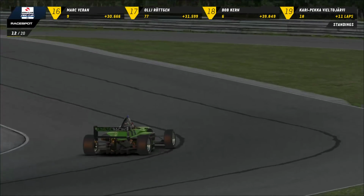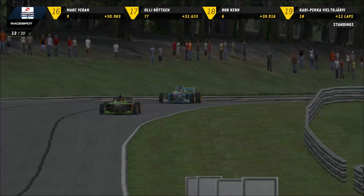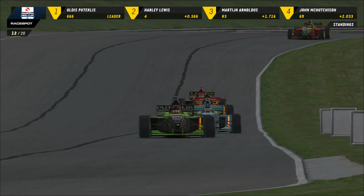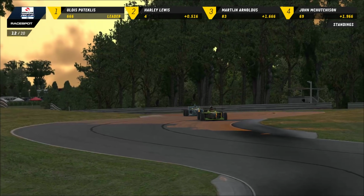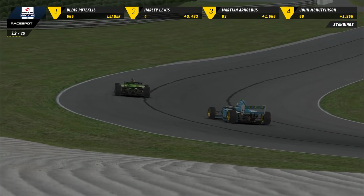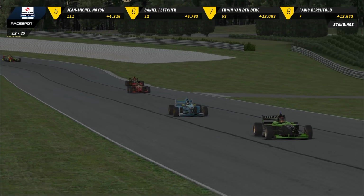Definitely better and safer spots on the racetrack to go for moves. But the 666 car of Oldest, he's likely going to be somewhat irritated with that as well, because that means the 4 of Harley Lewis, because the 666 machine, we actually didn't see it. Of course, he had to check up for the spinning Daniel, which means that he had to lose a lot of time and just allowed Harley Lewis to reel him back in.